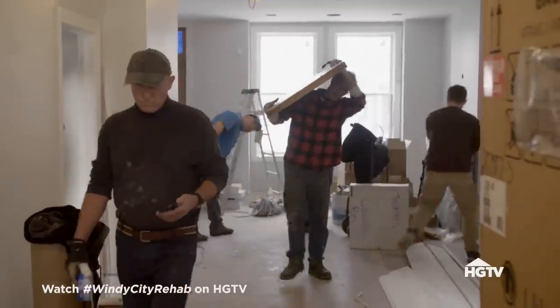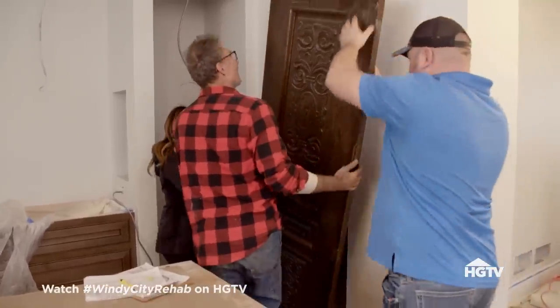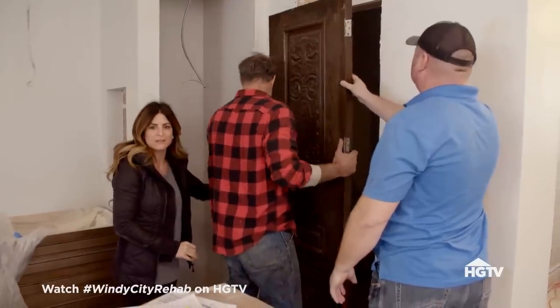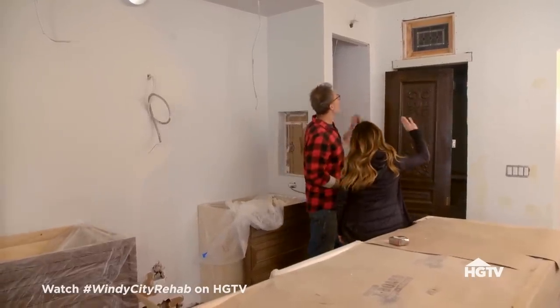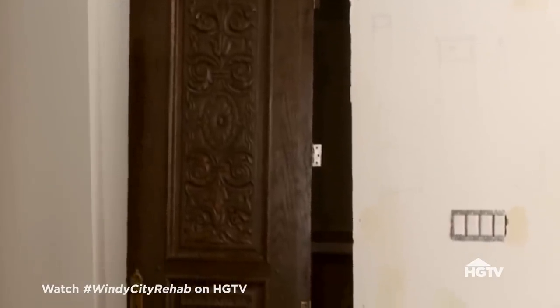Excuse me. Weighs a ton. Oh God. All right. Oh my God, how did you carry this by yourself? It's a heavy one. Don't do that. I need you. I need to take out an insurance policy on it. That's cool, right? I don't really want to touch this. No. This door is going to add a ton of character to the pantry. It's old, it's the perfect size, and it's going to make a huge statement in this kitchen.